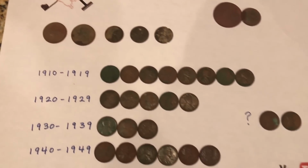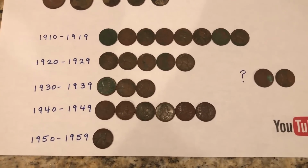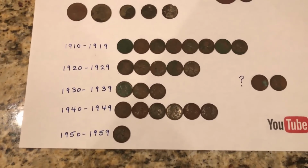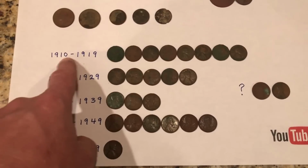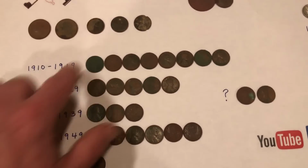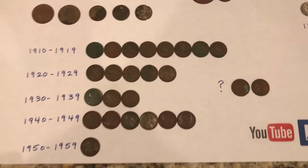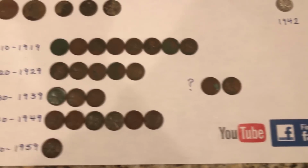And then the wheat cents. Oh my goodness. How in the world did I find this many? I've got them broken out by decade here for you so that you can see what I found. You know, a lot of times when you're finding wheat cents, you're finding them from the 40s and 50s, but look how many wheat cents that I found between 1910 and 1919. A lot of really, really old ones. The oldest being 1910. It was just an awesome haul as far as wheat cents go. I just kept finding them and they just kept coming. Absolutely destroyed my old record.